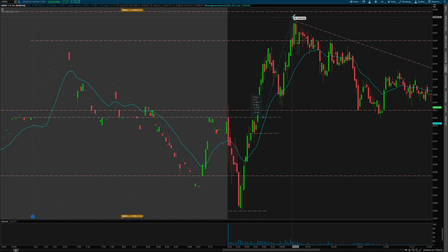I'm not sure exactly where I sold, but I sold around here for, I think, a little more than $200 profit. So it was a great trade.